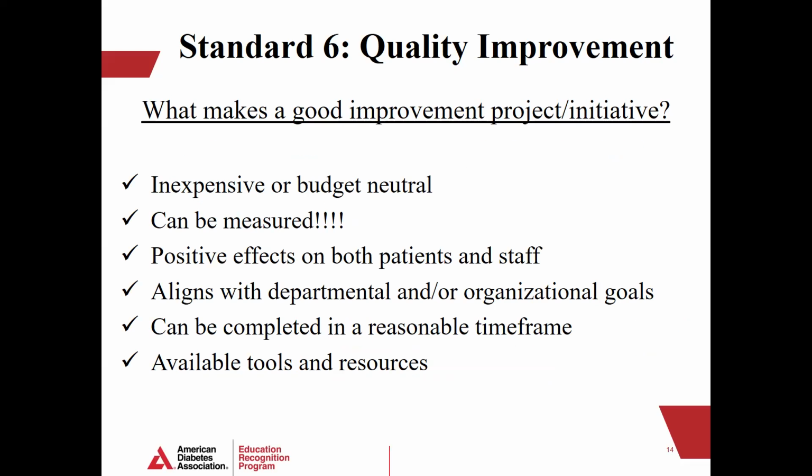And remember the old adage, you can't manage what you can't measure. So, this makes good sense in terms of what makes a good process improvement or initiative. You want to make sure, of course, if you're working in a healthcare organization where cuts are almost inevitable across the board these days, that it's inexpensive or budget neutral. That it can be measured.